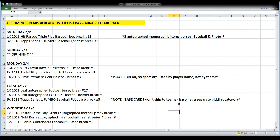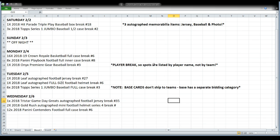Super Bowl Sunday is an off night, no breaks there. But we'll get back to business on Monday, where we will open Crown Royal Basketball, Playbook Football, and we'll do a break for Onyx Premier Gear Baseball. That's game-used memorabilia, and it is a player break. So spots are listed by player name, not by team name on the Onyx break.